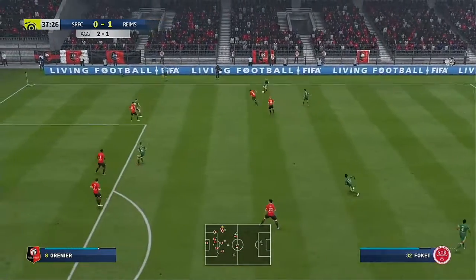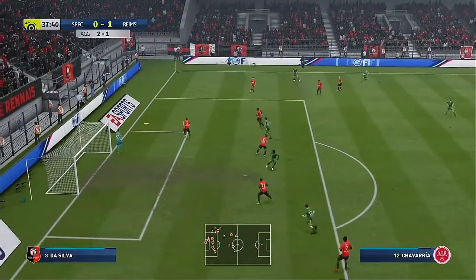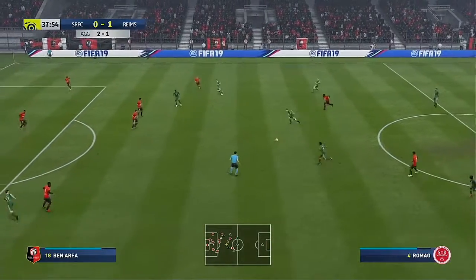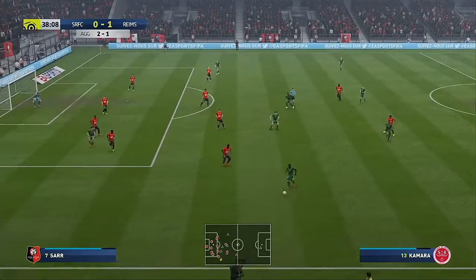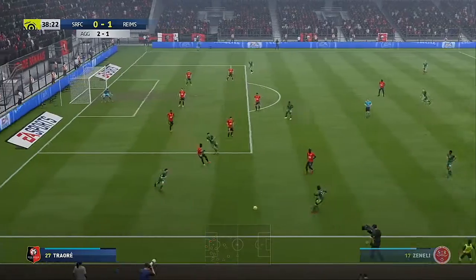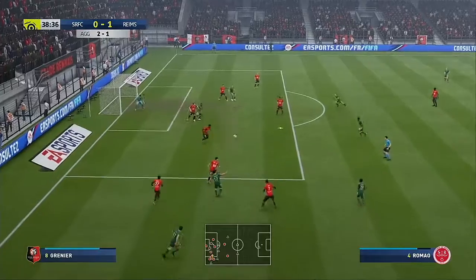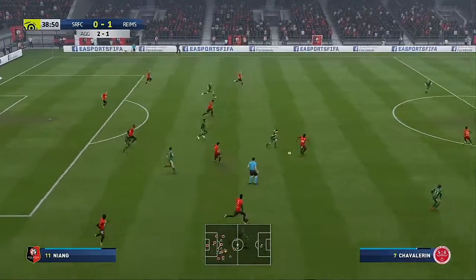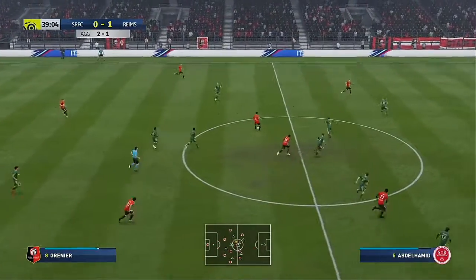Now he's looking for support. Put into the middle. Well, the cross doesn't get past the first man. And he can clear it here. Romão. Camara. Maybe the cross. Delivered into the box. Niang. Ben Arfa.